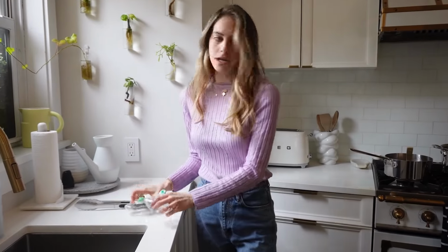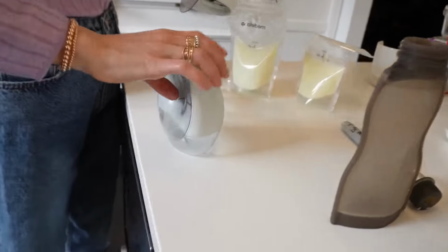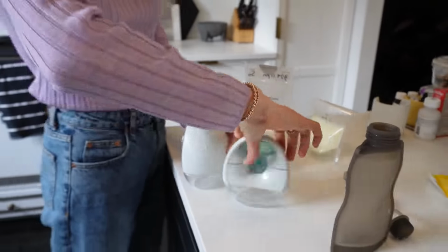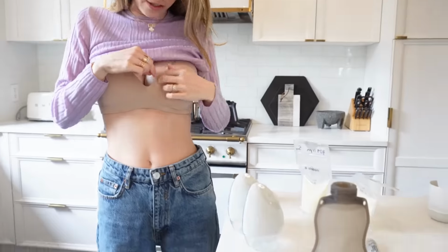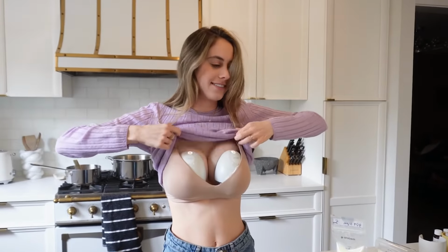So I'm snapping it on over here. Click, click, on, release the boobs. And as you can see, I have my breast pads in because otherwise I leak. As you can see, my boobs are the best they've ever been in their whole lives. In, and start. There it goes.